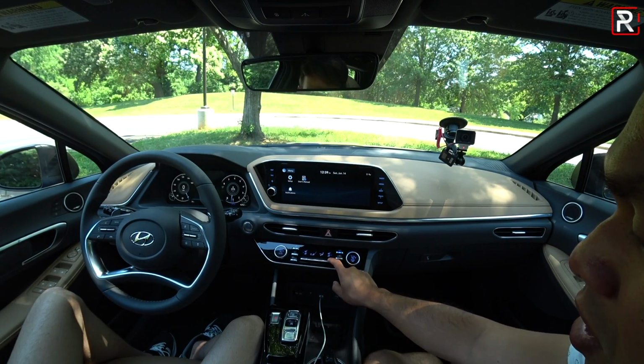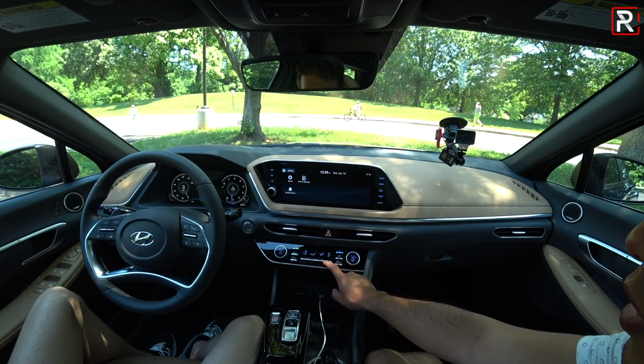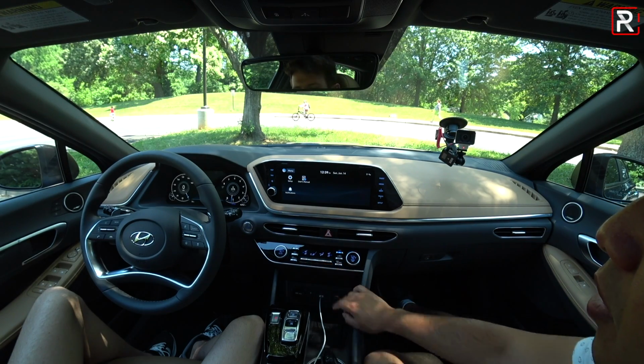The cooled seats in this car, how do you think they work compared to the Mazda? I've had them on and you can feel them working. They're not nearly as powerful as the Mazda. Yeah, I would agree with that. They're still cold though, but they just don't blow as much air. I also think the way that this works, it's like a toggle. I think that's a really interesting design versus just a button.